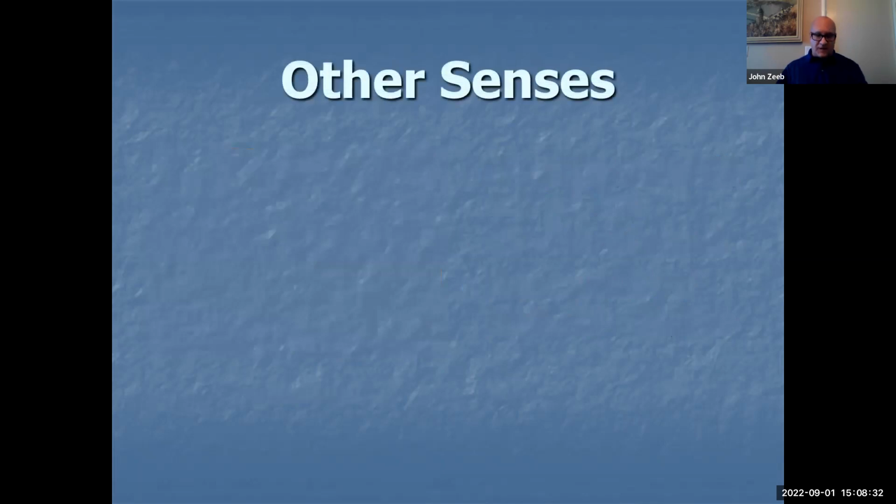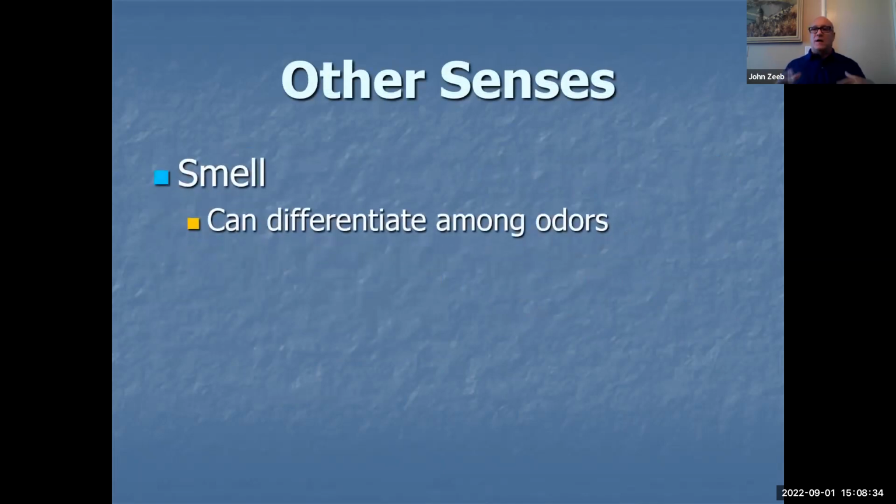All right, let's look at some other senses. Next, we're going to go to smell. So we know that infants can differentiate among odors. So even this young, they're able to do that. So for example, and by the way, we're talking newborns in this case.